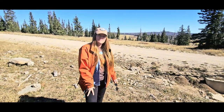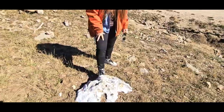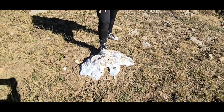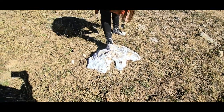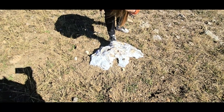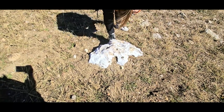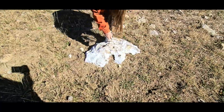Do you think marble? I think it's contact metamorphism. Which I think means if you have a small area where hot fluids are moving through, you'll change the limestone to marble. Cool. There's even a little botryoidal stuff going on and druzy.